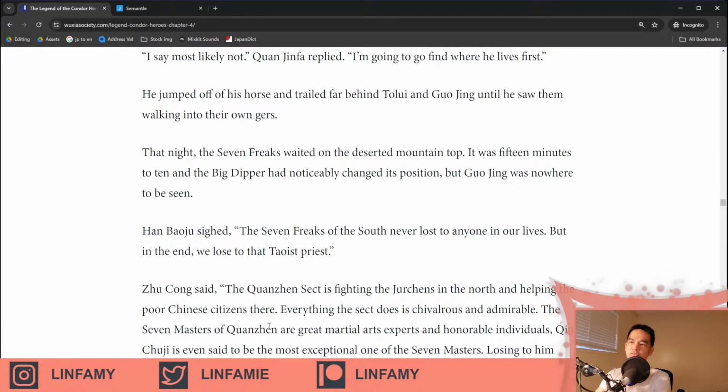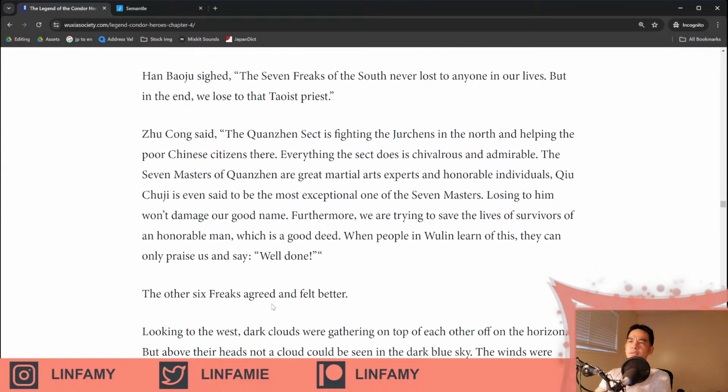Hey, the seven freaks of the south never lost to anyone in our lives, but in the end we lose to that Taoist priest, Zhu Tong said. The Chanzhen sect is fighting the Jurchens in the north and helping the poor Chinese citizens there. Everything the sect does is chivalrous and admirable. The seven masters of Changchun are great martial arts experts and honorable individuals. Chu Chu Chi is even said to be the most exceptional one of the seven masters. Losing to him won't damage our good name. Furthermore, we are trying to save lives of survivors of an honorable man, which is a good deed. When people in Wulin hear of this, they can only praise us and say well done. The other freaks agreed and felt better.